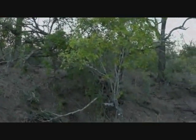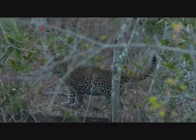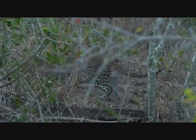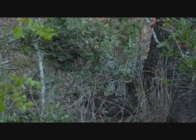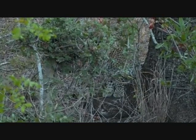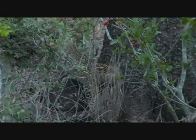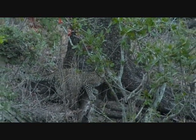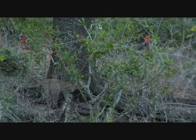Just to the right of the Timbuti tree, they're about to pop back out, or at least one of them is. Now, where's the other? Stalking its sibling, no doubt. Oh, yeah, it's coming. Oh, the stalker has now become the stalkee. Now, just off to the right is the second cub. There we go.